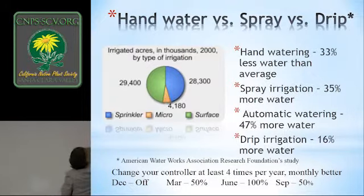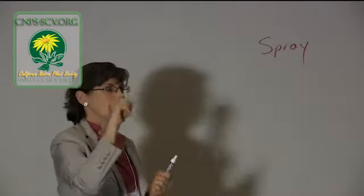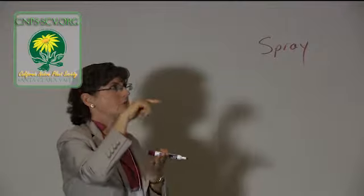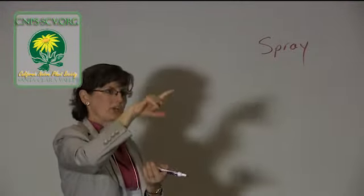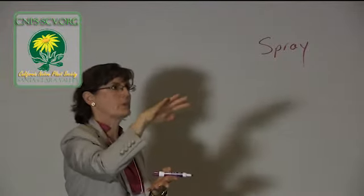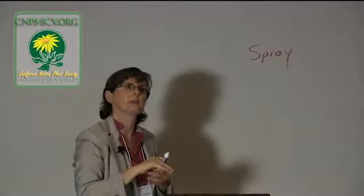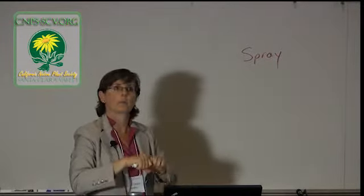Okay. Spray. Define spray. What do you mean? Sprinklers? A sprinkler head. Yes, spray. It's either a pop-up or a stationary head that is spraying water out. I have a picture later on of what the spray looks like. But yeah, that is typically spray. So I was going to do this a little bit later, but let's talk about spray irrigation.